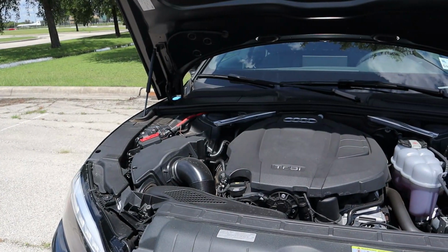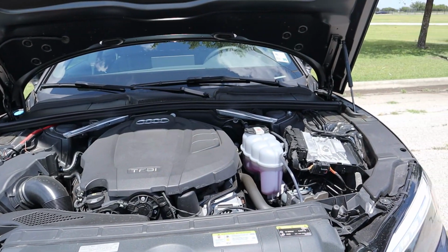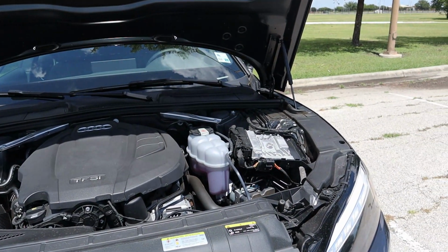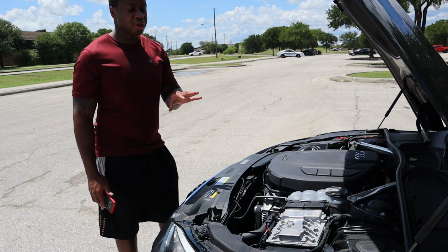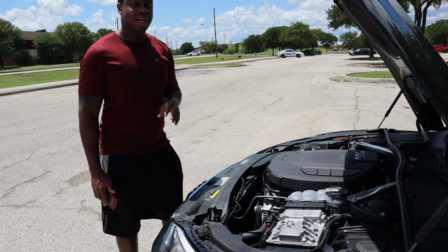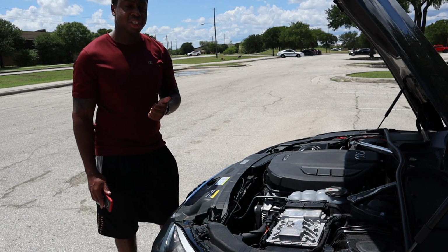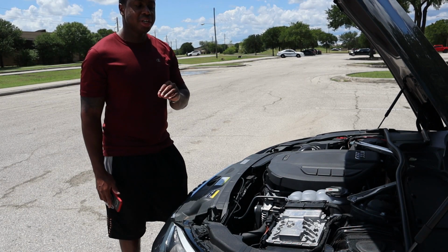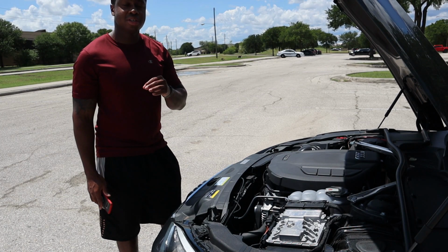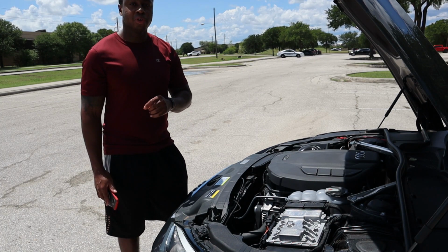Under the hood is a 2-liter turbo 4-cylinder that makes 248 horsepower, 273 foot-pounds of torque, does 0 to 60 in about 5.7 seconds. As for gas mileage, you get about 24 city, 32 highway. It's got a 15-gallon tank, and the only transmission option you get is a 7-speed dual clutch here in the US. And then the only option with that transmission is all-wheel drive, and that's Audi's famous Quattro system, which if you don't know about it, go watch some more YouTube videos.